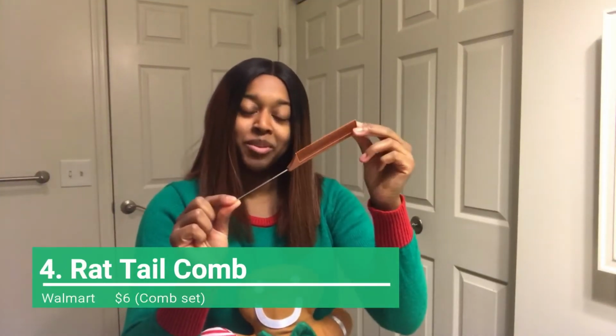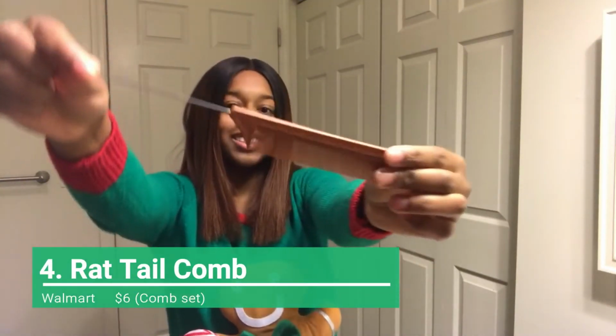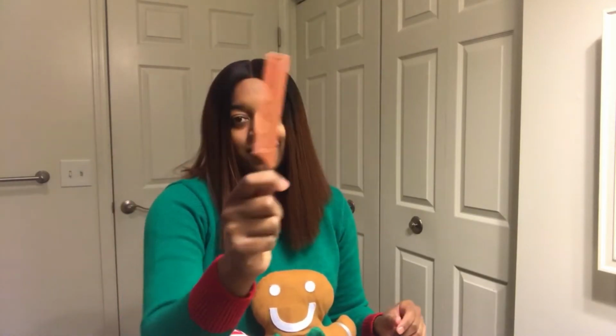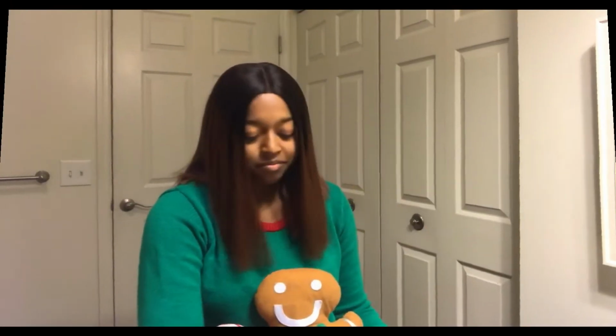Rat tail comb. I'm pretty sure every black person has one that's this color from that set with like 10 pieces in it. But this is just my go-to for parting your hair or doing your little baby hairs. Yeah, this is very useful.